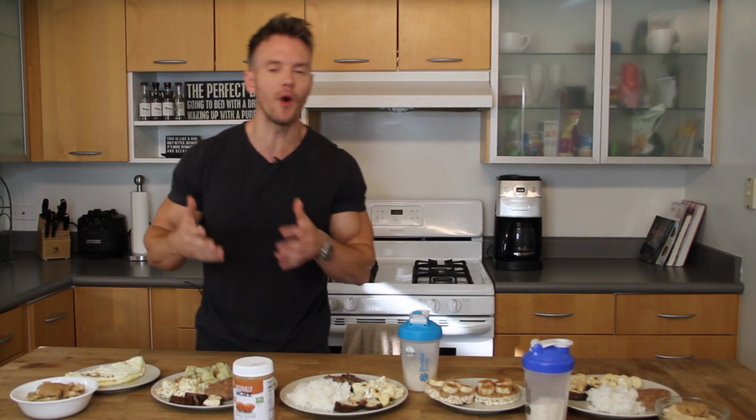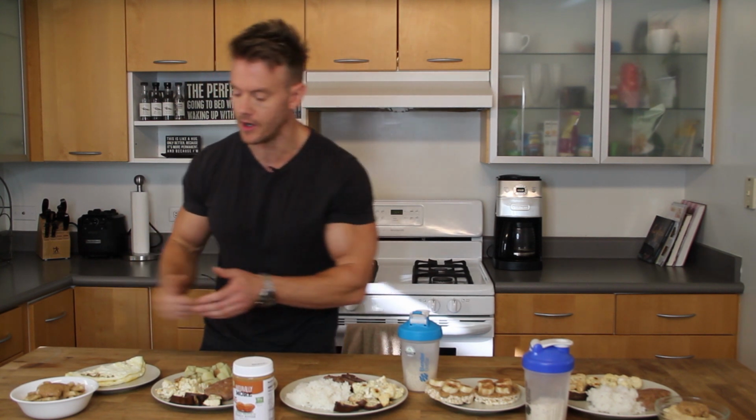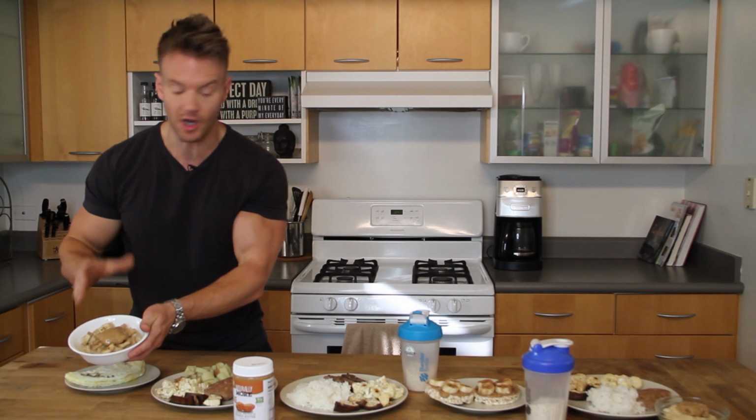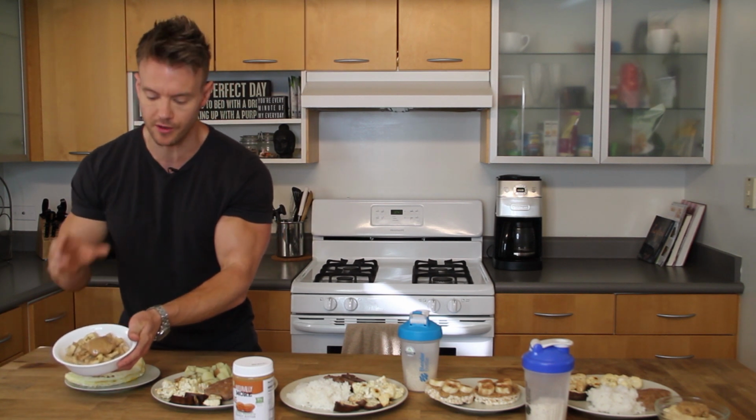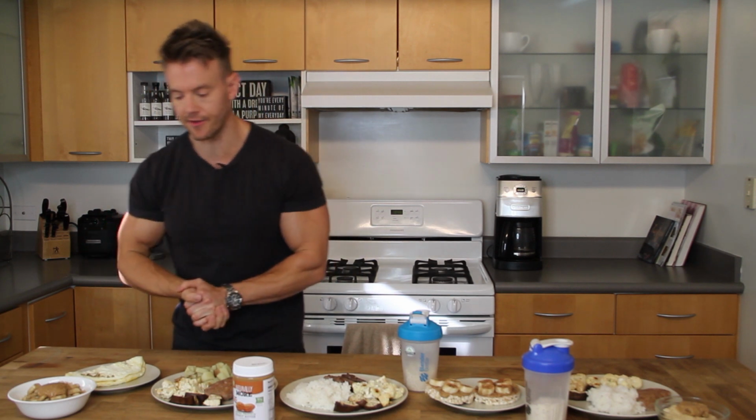Carbohydrates, I have a little bit more in the morning and post-workout. So I'm getting about 50 grams of carbohydrates here, mostly from my oats. I choose gluten-free and some simple sugars from the banana. And then fats. Like I said, a little bit higher fats during maintenance. 40, 30, 30 is that split.